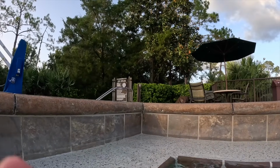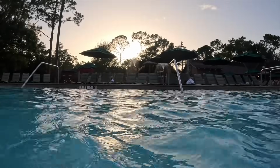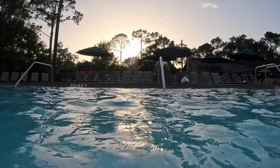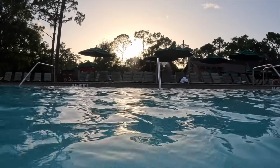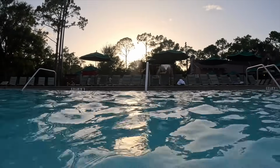There's actually a hot tub here, a spa. Wow. Being in the pool at sunset when the water is warm and it's late summer, it's pure magic. All right, I think we need to wrap up pool time because it's approaching evening and we have a lot of things we want to do.